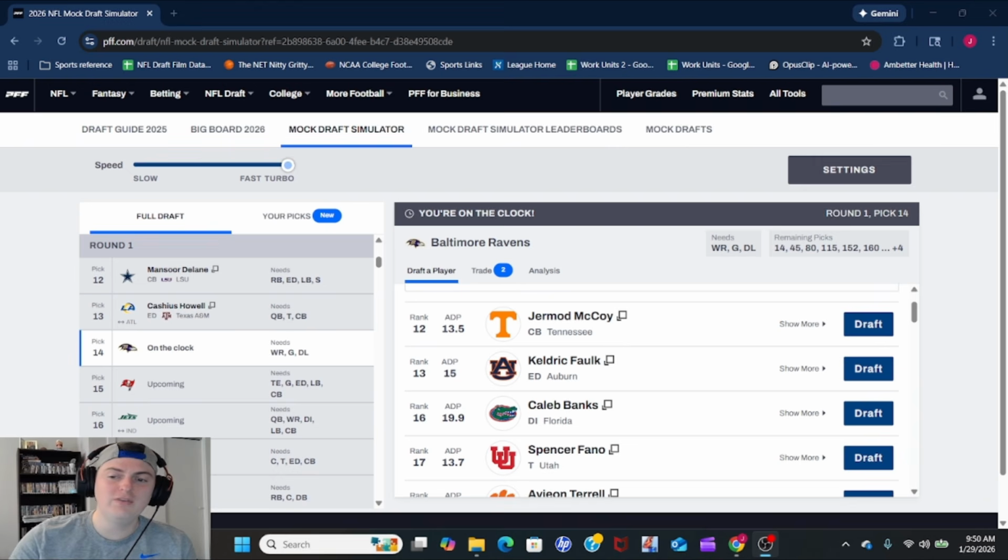We'll be going through every single NFL team before free agency and then again after free agency with team mock drafts. We'll also have more on the channel as we get closer to the 2026 NFL draft.